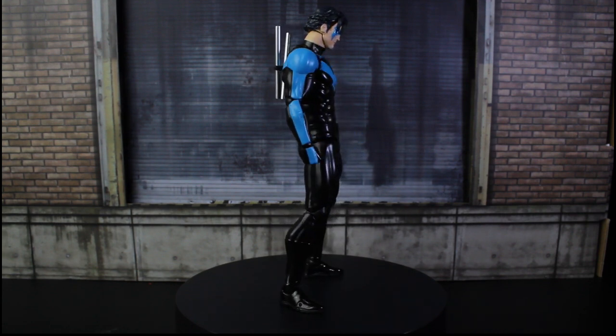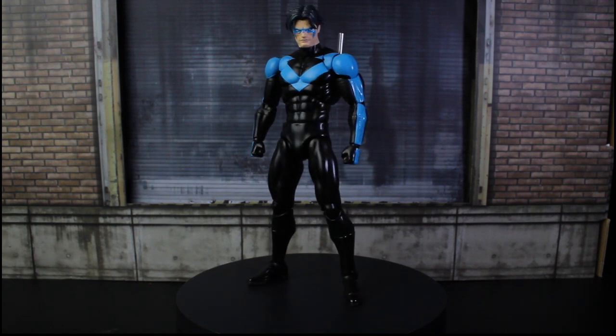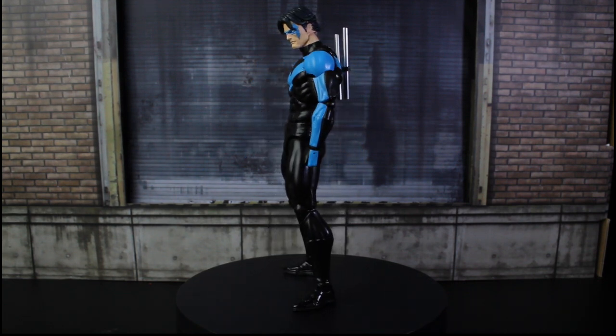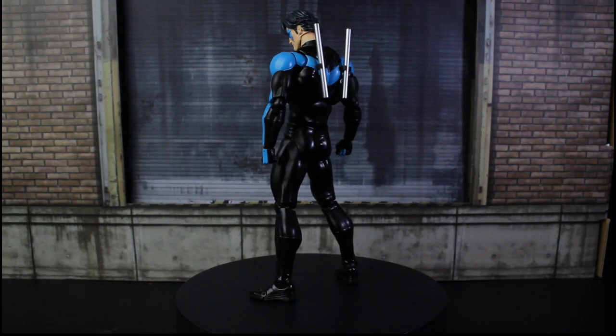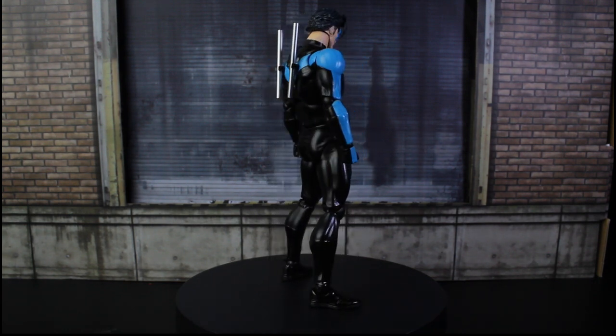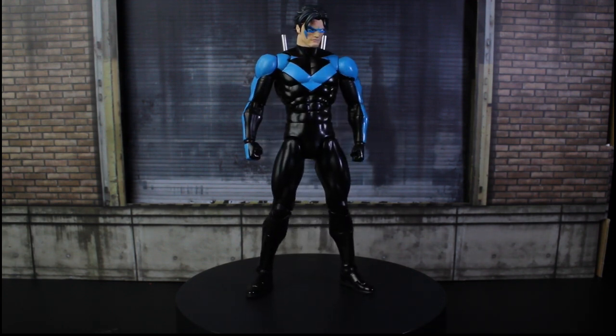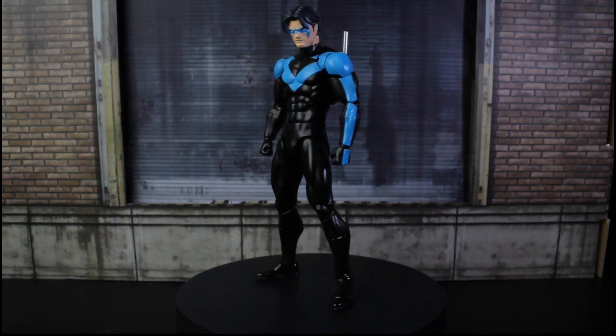But there's a lot of good things about this guy, a lot of great details, a lot of great accessories that come with him, and I imagine it's going to be in a lot of people's top 10 by the end of the year, unless Mafex goes crazy again. But honestly, I don't know what I'm saying. Almost every figure Mafex makes.